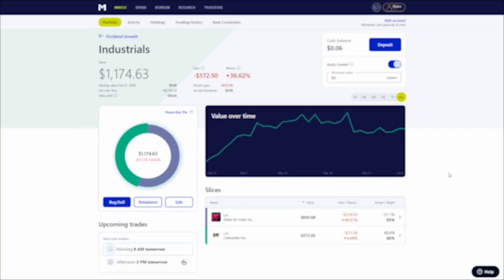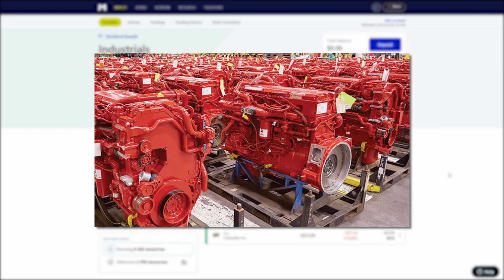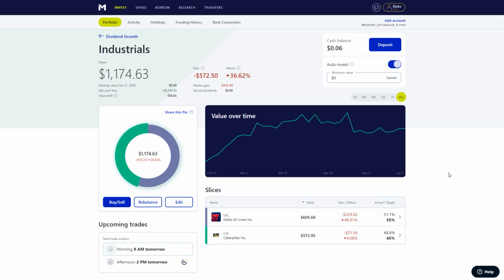So the first company I want to talk about is Cummins, and they are the largest dedicated global industrial diesel and natural gas engine manufacturer. Their products are sold in more than 190 countries. About 60% of their revenue is generated in North America, but China at 10% and India at 4% are also meaningful markets. As far as dividends go, they have paid uninterrupted dividends since 1993 and increased it every year since 2006. So that's a very positive thing for a dividend growth portfolio.